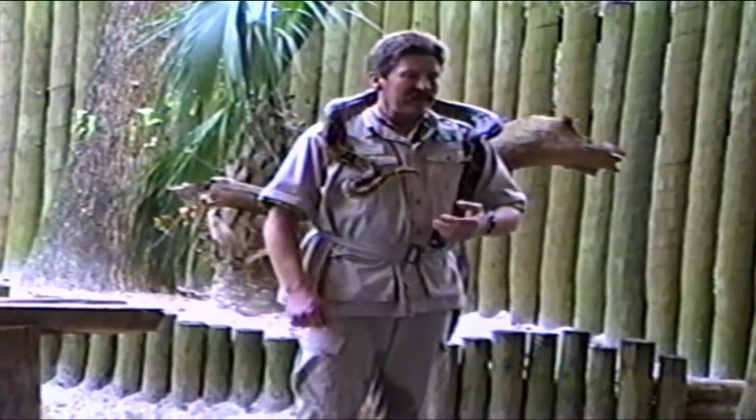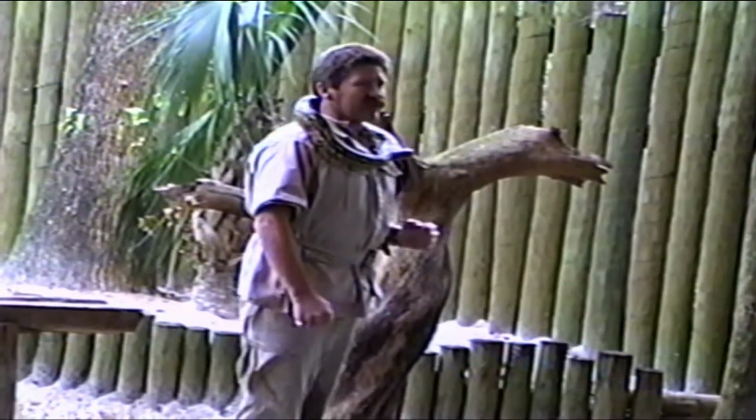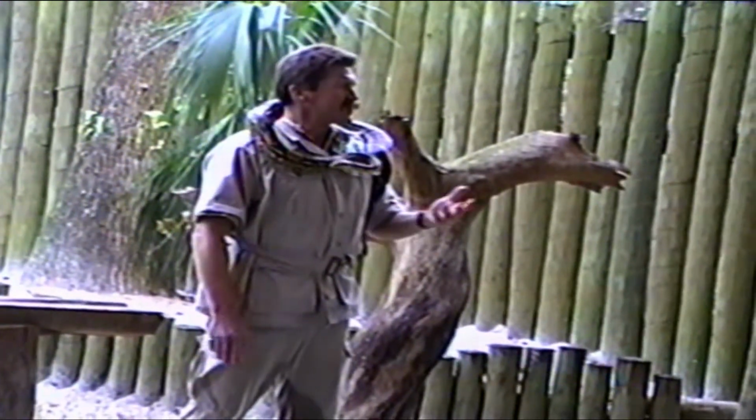To kill their prey is to throw coils of their body around the rib cage of that animal, and they keep tightening those coils tighter and tighter until eventually the animal can no longer breathe. Now, some other interesting things that we hear about reptiles, in particular snakes, and I'm sure some of you have heard at least one or two of these.